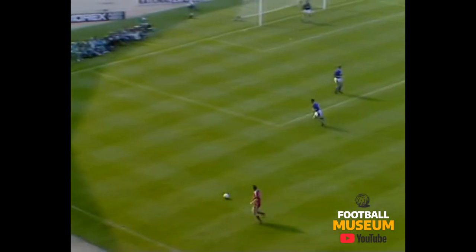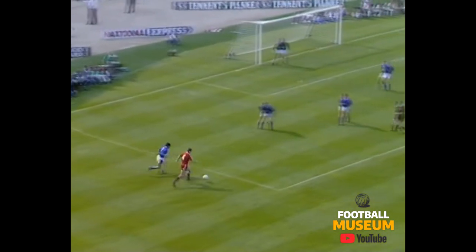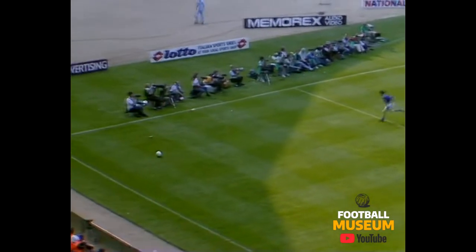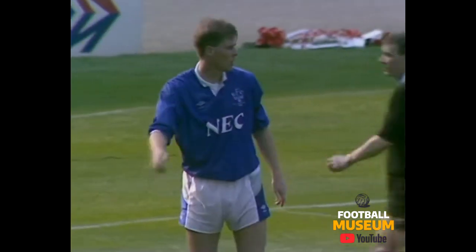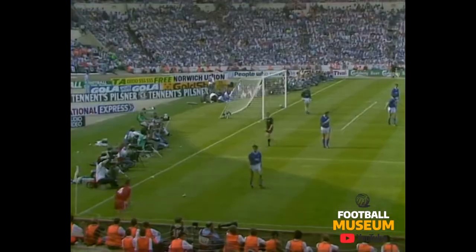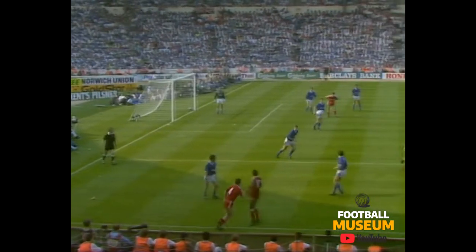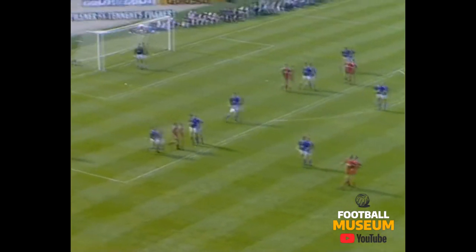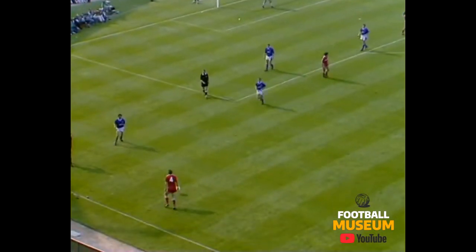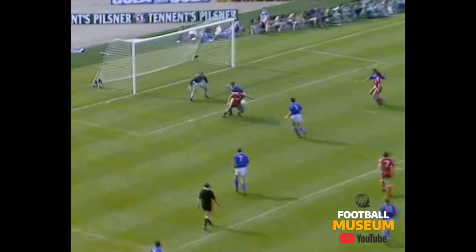Got to start all over again now, really, Liverpool. Nicol. That comes off McDonald. Well, our watch said 44 minutes, 57 seconds when that goal went in. Couldn't have been closer. Nicol. Oh, there's Rush in there.